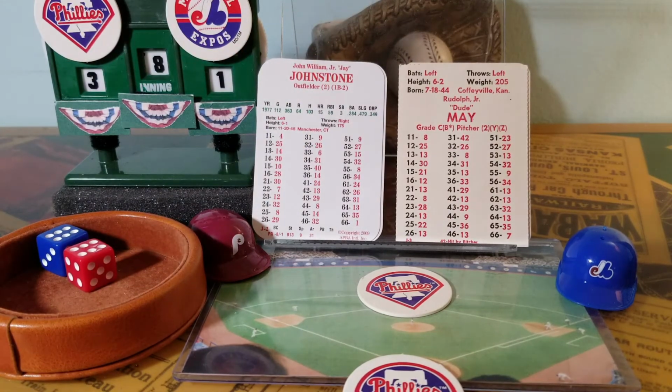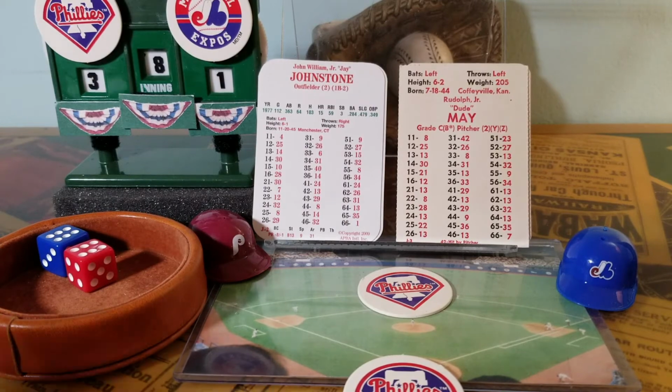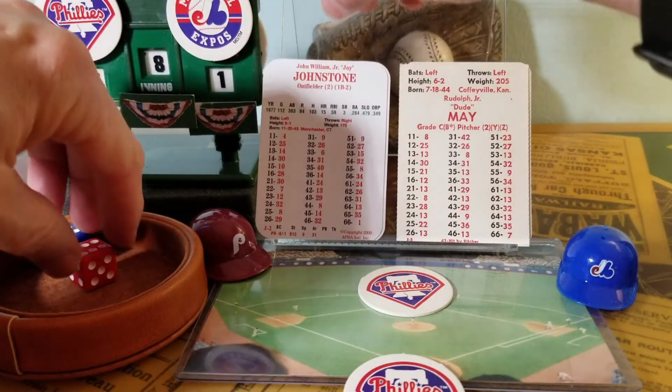6-6 rolls a drive. It might be. It could be. It is out of here. 2-run home run for Jay Johnstone, who's hitting in the game for the injured Greg Luzinski. Phillies 5, Expos 1.